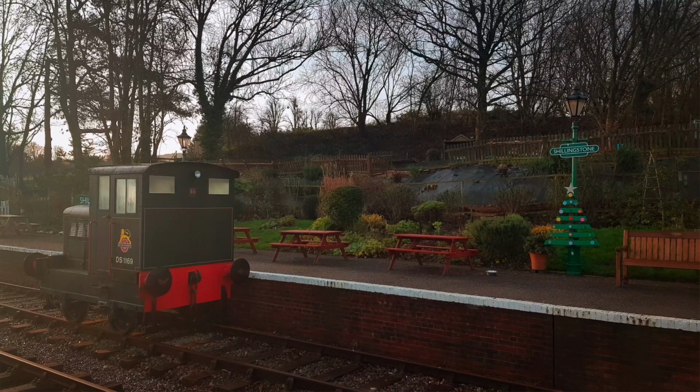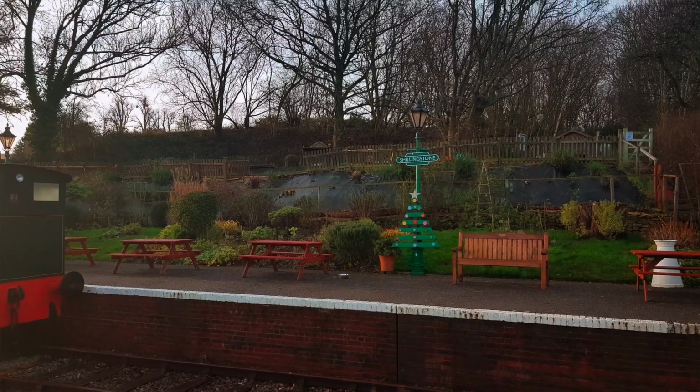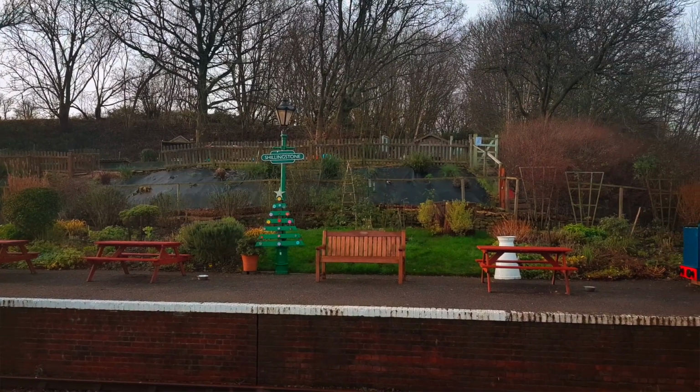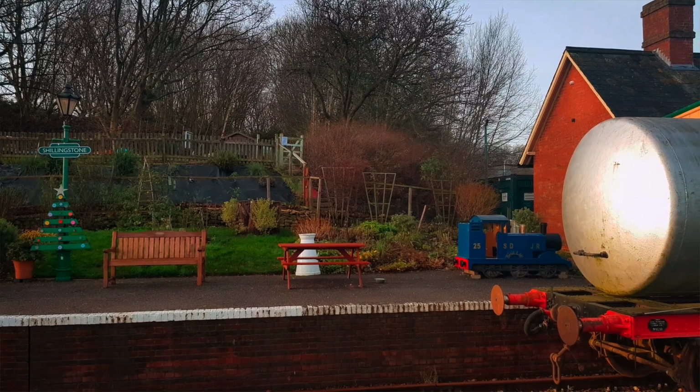It's a very different view now. In the summer, that embankment is just a wash of bright colours and beautiful flowers. Quite a transformation, in fact.